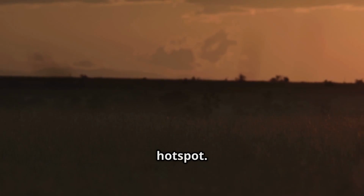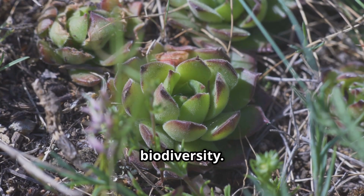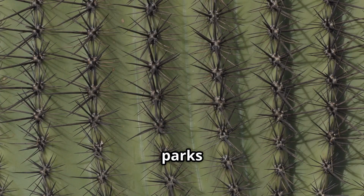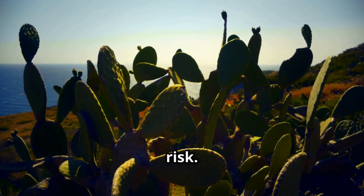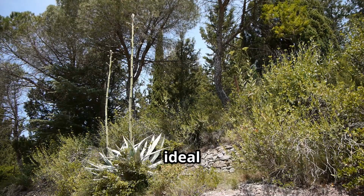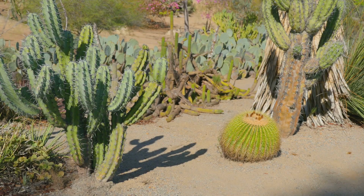South Africa is another hotspot. Invasive cacti are threatening the country's unique biodiversity. They are invading national parks and important conservation areas. The Mediterranean region is also at risk. The warm, dry climate is ideal for many cactus species. Invasive cacti are already spreading in Spain, Italy, and other countries.